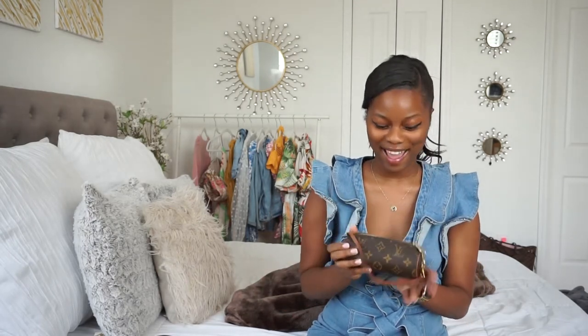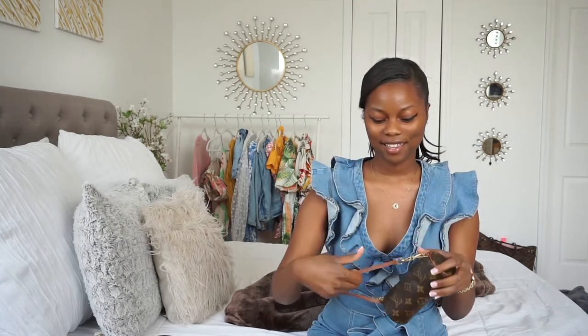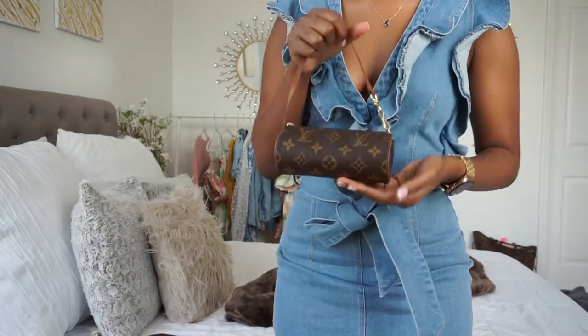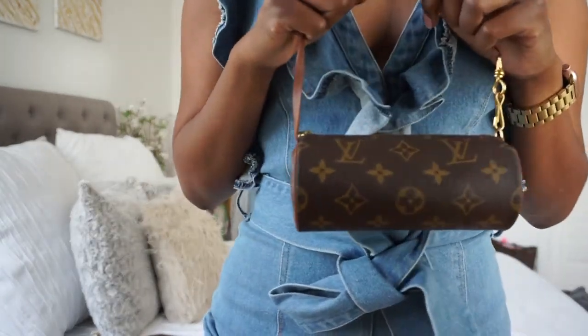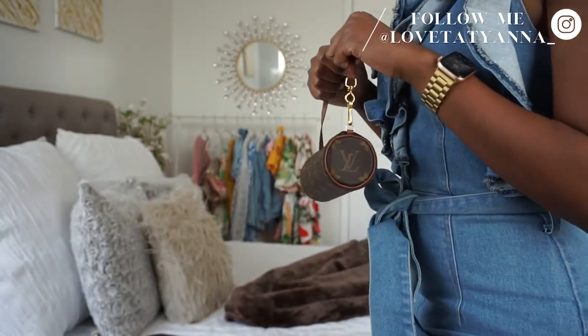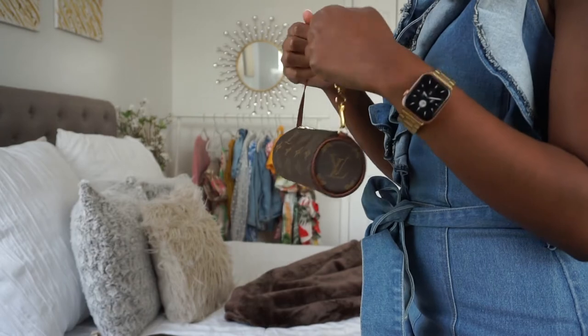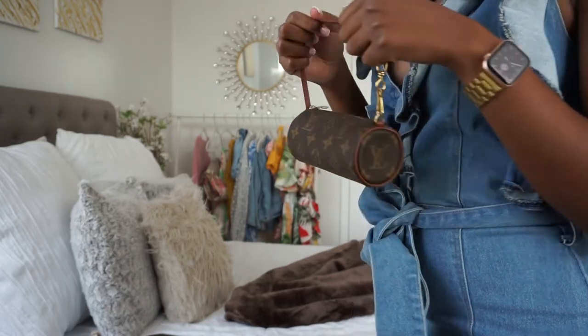So as you guys see, I literally could fit all my necessities inside of this bag. It's so hard to believe and it zips super easily. And I will show you guys up close. Like, how cute is this bag? It's just so cute and little. As you can see, it's super, super tiny. But I just love it. I just think it's just so cute.